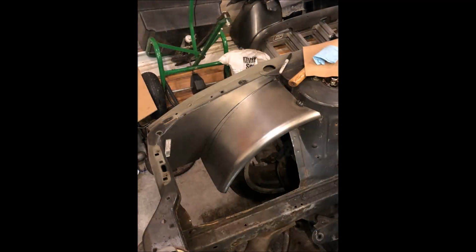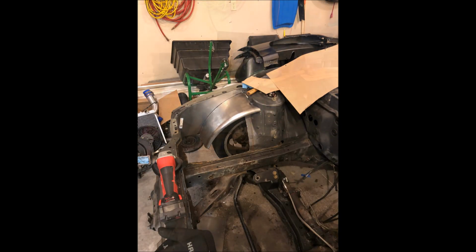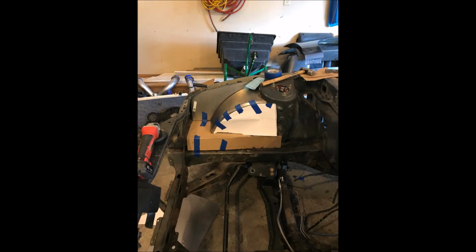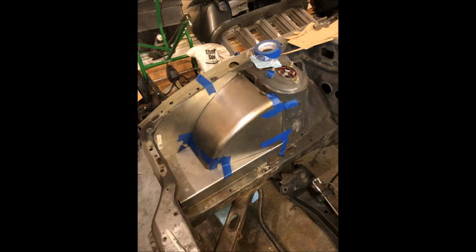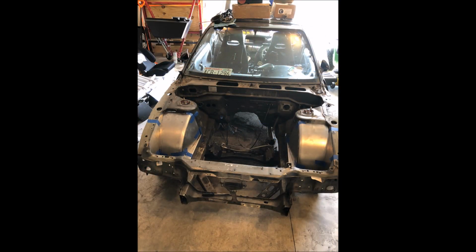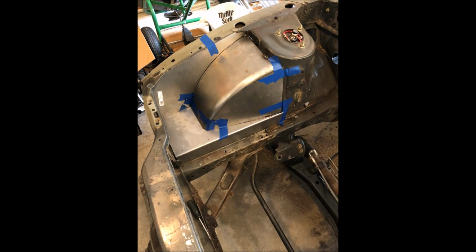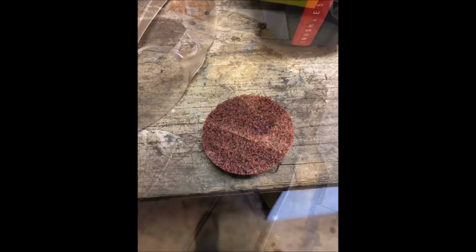We ended up using a thicker cardboard to make templates for everything, cutting that all out and then transferring it onto the metal and then cutting out the metal. Shout out to Milwaukee, we beat the hell out of those tools and they just kept on going. So once we had all the templates cut and everything the way we wanted it, we took everything back off and sanded the entire engine bay to paint it.